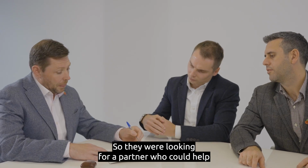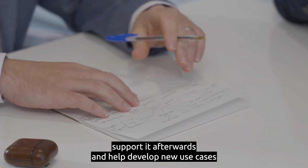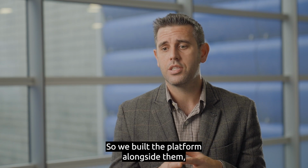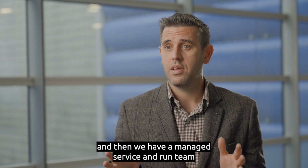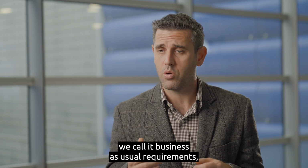So they were looking for a partner who could help build out the architecture and platform, support it afterwards, and help develop new use cases as time went on. So we became a build and run partner for Heathrow. So we built the platform alongside them, helped them with best practice, and then we have a managed service and run team that are developing that platform and delivering what we call business as usual requirements.